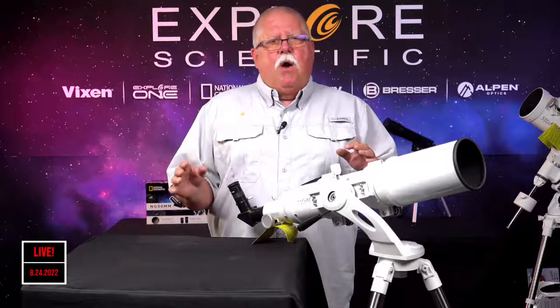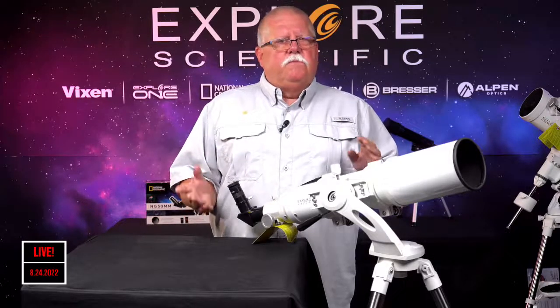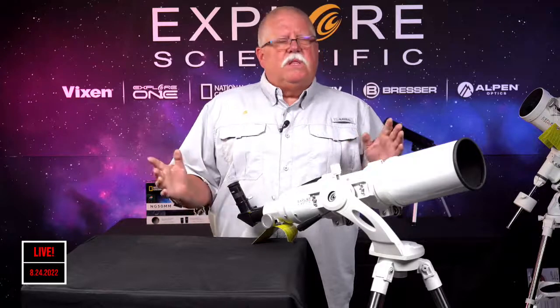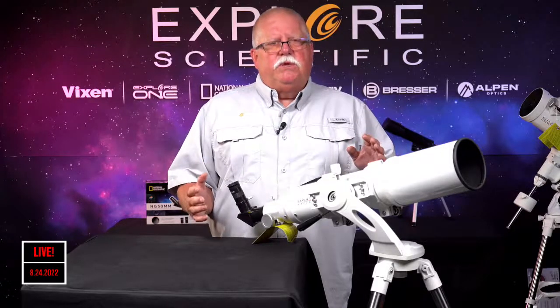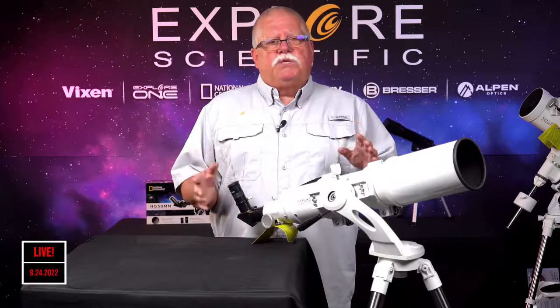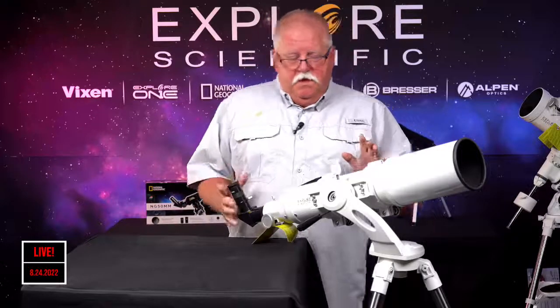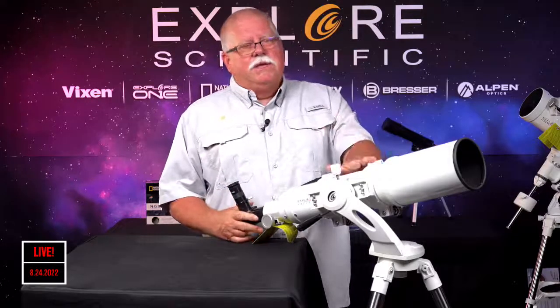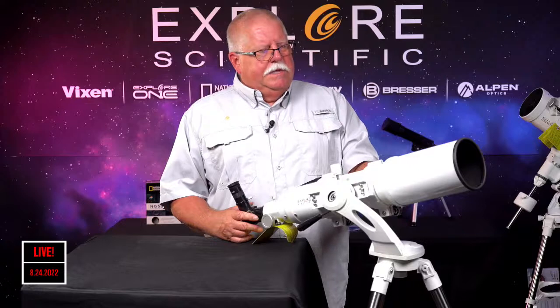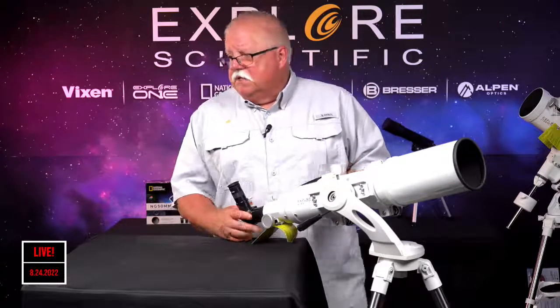You don't have to be out where there's no light pollution to do this. You can do the moon and the planets from your backyard, the worst light polluted spot on Earth. You can still do the moon and the planets because they're so bright, they don't get washed out and disappear because of light pollution. So this is a great telescope, easy to use, just a great foundational telescope in our First Light series of telescopes.